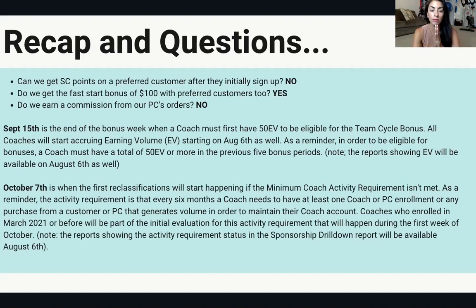Now, important dates to remember. And again, as this rolls out, we'll start to see the effects of it. But September 15th is the end of the bonus week when a coach must have the first 50 EV to be eligible for Team Cycle bonus. So they're giving you a little while to get your mind wrapped around the PV, the EV, the TV, but that is going to have to start accruing. It already started accruing this past week, but they need to at least have that 50 EV from customers and preferred customers by September 15th in order to earn a Team Cycle bonus.